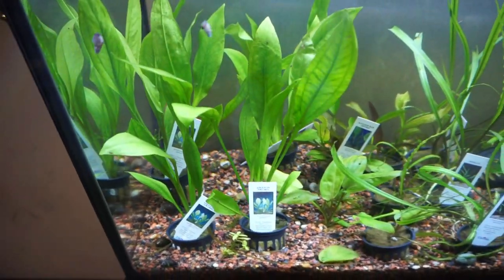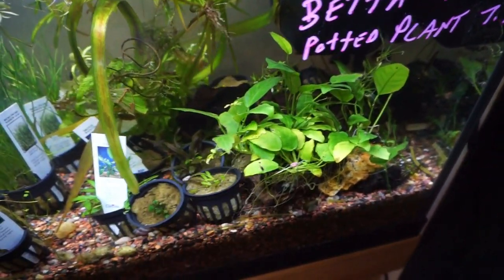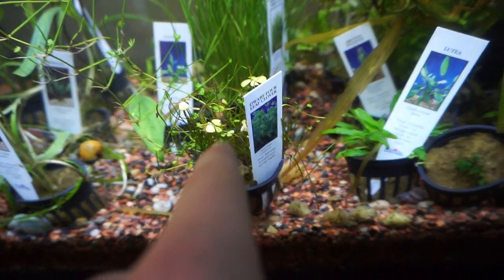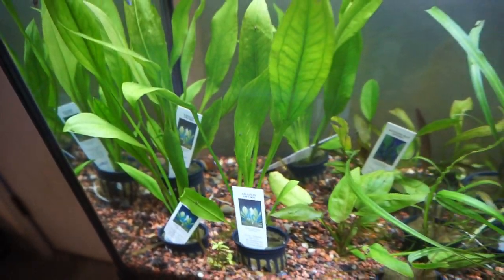So first starting out, this is our planted tank right here. You can see we have a pretty good assortment of plants in here. This is actually somebody's. They're coming back to get that. But you can see we've got some crypts, a little bitty anubias, some four-leaf clover, some hair grass back there. There's some spiralis. We've got some real nice Amazon swords.